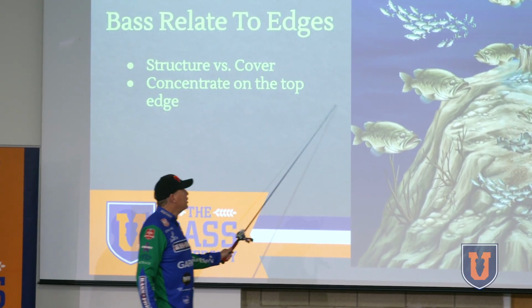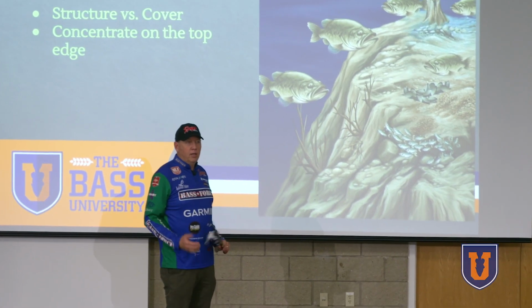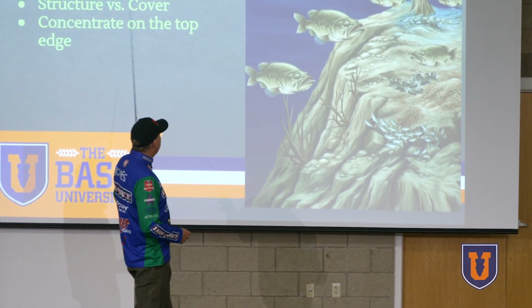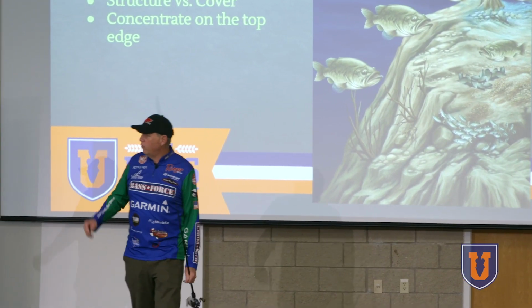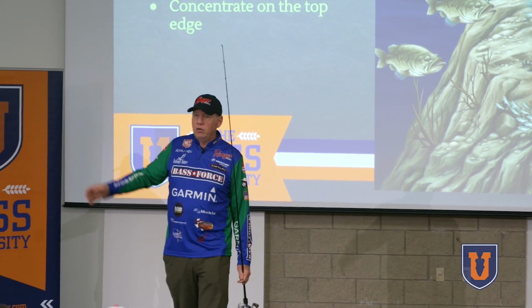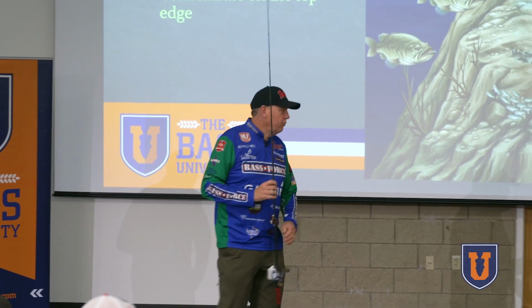Now, when she would move into this ledge, she was hungry, okay? So it's not that there's not fish out here. And she wasn't like 100 yards out off the ledge. She's usually like from here to the wall out off the ledge, okay? She was still relating to it. She just wasn't actively feeding on it.